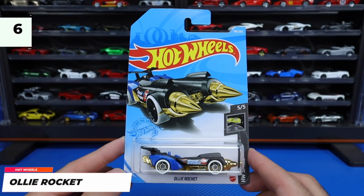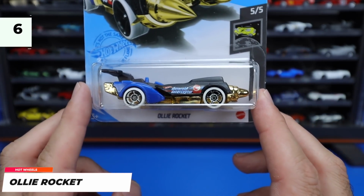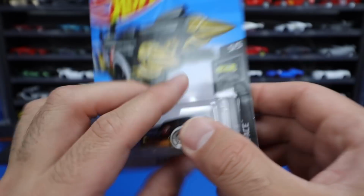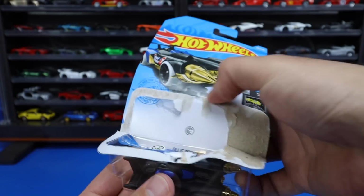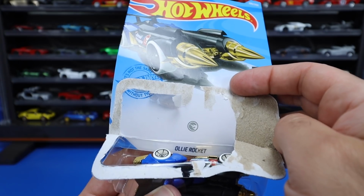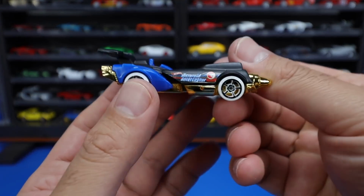OLLIE Rocket Treasure Hunt. It is the treasure hunt of the last case that we opened up, and you can see the little treasure hunt logo just right there on the side of it. Let's go ahead and open it, and I'll show you guys on both sides. And also when we open up the treasure hunt cars, if we look on the back inside of the casing, the box right there, you can see it does have the treasure hunt logo. So that's always a good way to confirm that you've got a treasure hunt, but pretty easy.